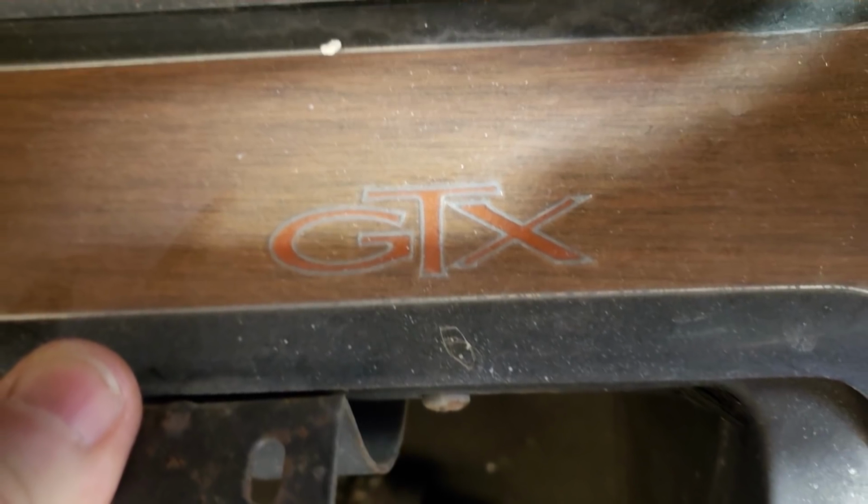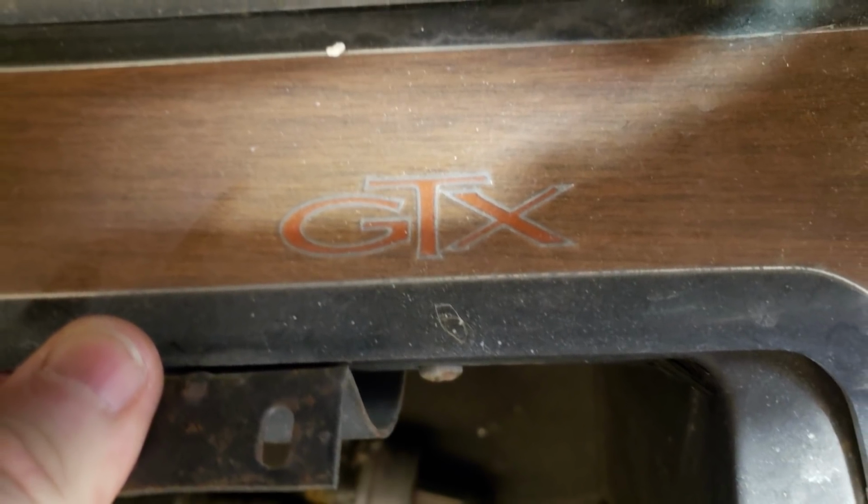But after getting the car home, going through it, realizing the equipment I was dealing with, realizing it had all the super stock springs on the back and everything was correct, even components that you can't get anymore, like the dash trim, for example, that has a little GTX logo in it. You can't buy that stuff. There's no reproduction for those things. Other things like the 150 mile an hour speedometer, you know, all the clues pointed to this being a real authentic car.